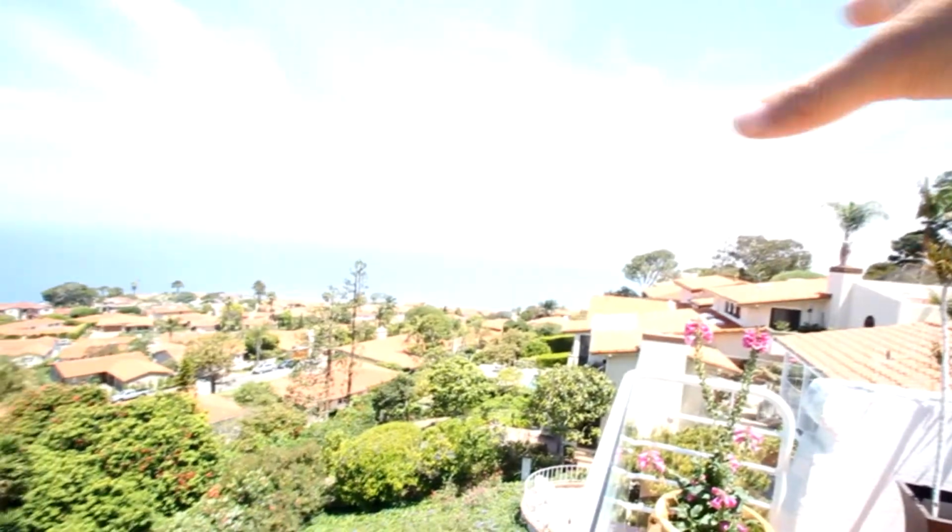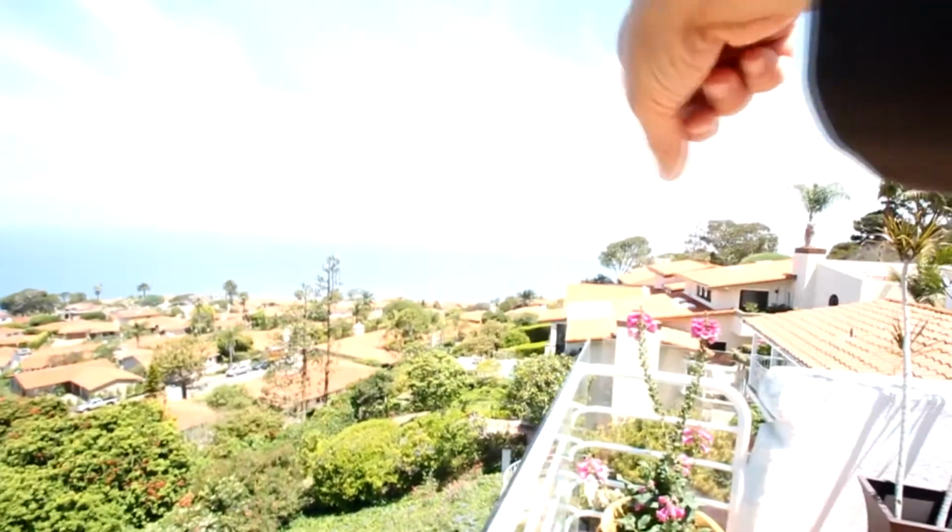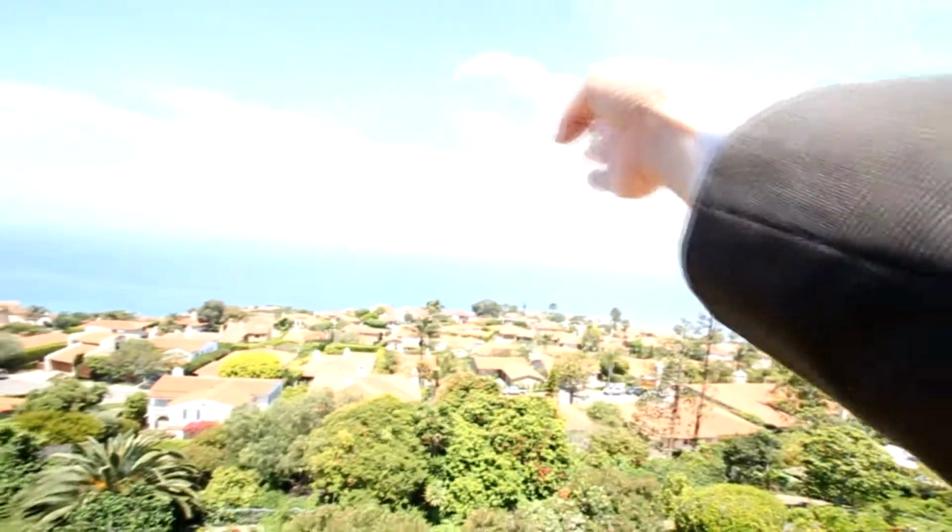Looking down towards Malaga Cove, and then you get some of the city view as well. So there's Redondo Marina, and then the beach all the way up, and then that will come all the way around on a clear day to Malibu being in this range. Wow, something else. Really something else. Incredible.